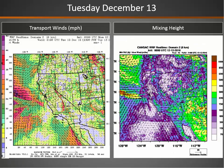Those transport winds on the left-hand side, fairly light in a lot of areas. On the right-hand side, mixing heights, vertically best overall mixing heights in our southern areas, worst mostly in the north.